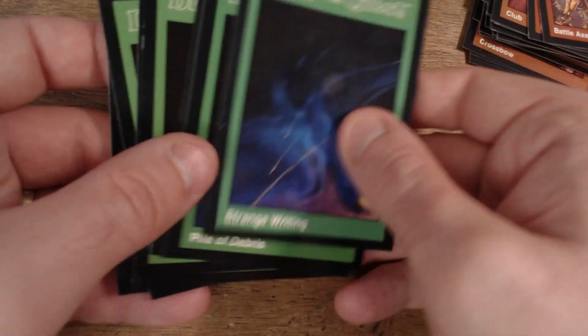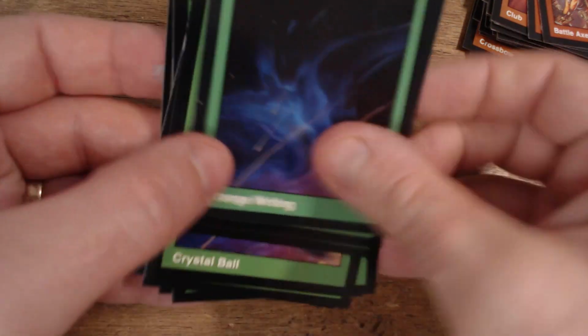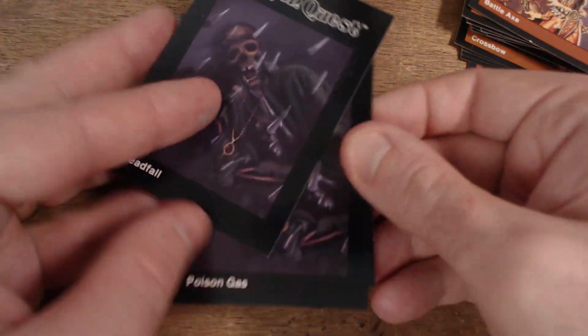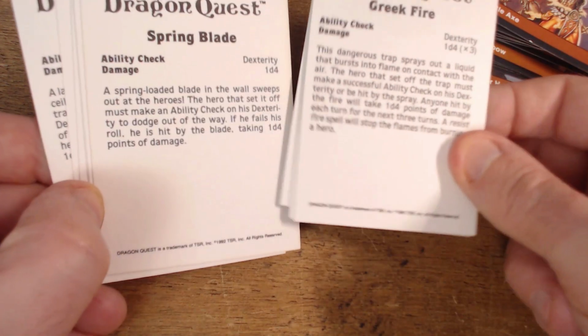The event cards, I think these are what these are. Something in the room just tells you that. These all had the same artwork on them. Likewise with traps, all had the same artwork and what trap was, and so forth. So quite nice. All the rules are here.